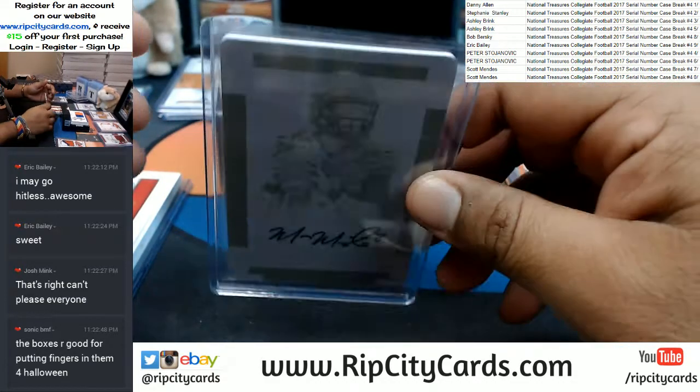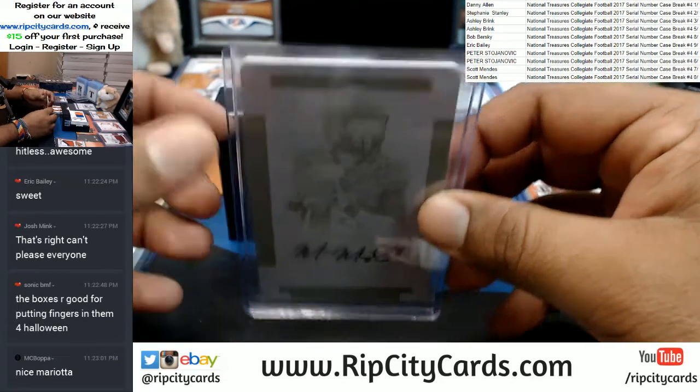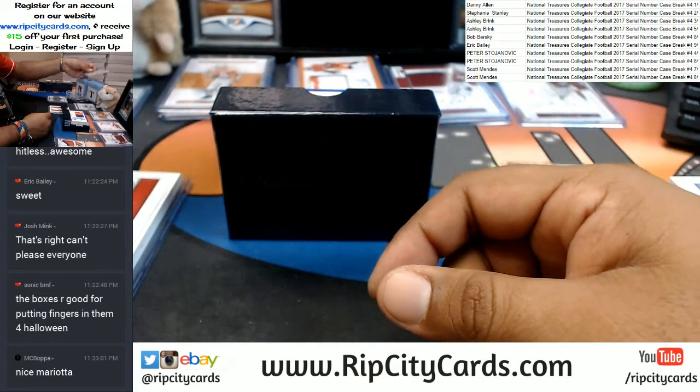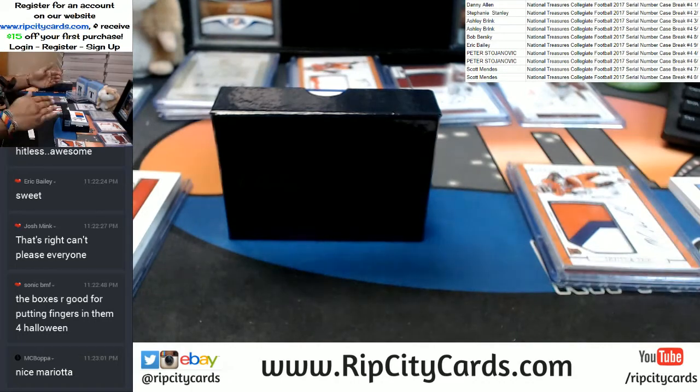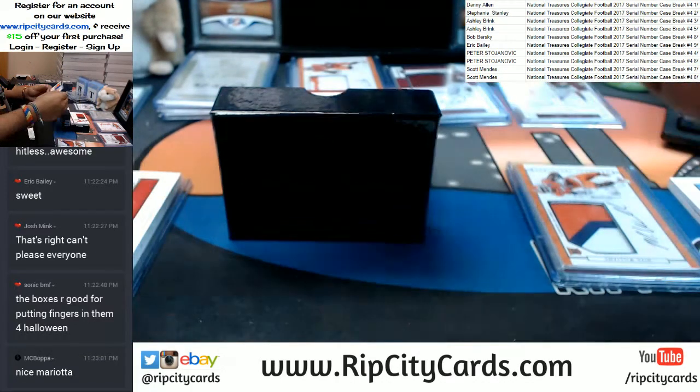The boxes are good for putting fingers in them for Halloween. What? And then you like slam the box down and then break their fingers, right? That's what you do, right?